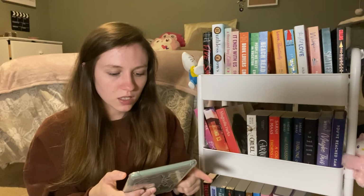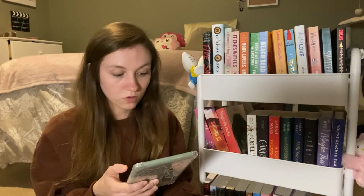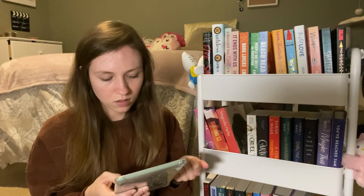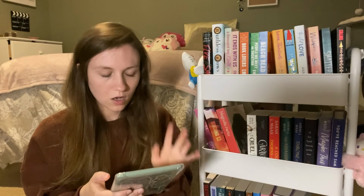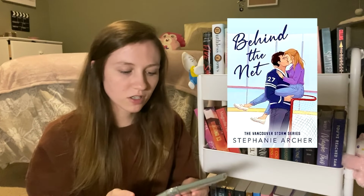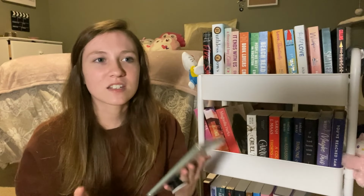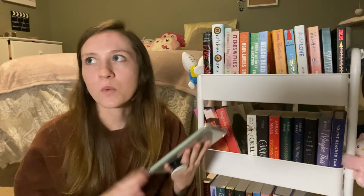So I downloaded the second book to the Windy City series. I downloaded The Naturals. I downloaded Yours Truly, Behind the Net, Flawless, Things We Never Got Over. Okay, so I think the book I'm going to choose for my Kindle Unlimited read is Behind the Net by Stephanie Archer. I've heard really good things about this book, and I'm still reading Mile High, but I'm not going to count that book because I want to do a new book.